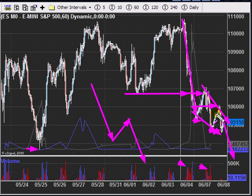Had a nice little pop. I own a tiny position long in the S&P. I just kept a little bit, hoping we're going to get a move up here because it is getting exhausted. So that's what I see for the S&P.